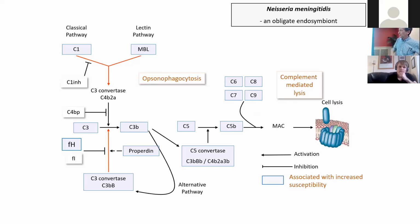The serum bactericidal activity, which has been mentioned by several people during this particular session, is based on the lytic ability of bacteria to induce the terminal pathway of complement, which leads to assembly of membrane attack complex and insertion into the membrane and destruction of the bacterium. And the activation pathways based on antibodies and on lectins are regulated by the alternative pathway, which has got major negative regulators, particularly factor H. And this is where factor H binding protein comes into the story.